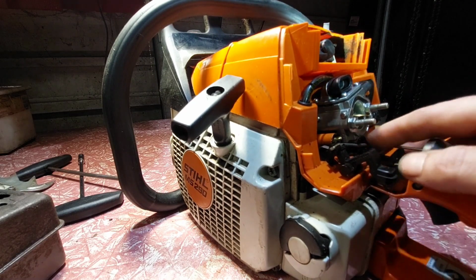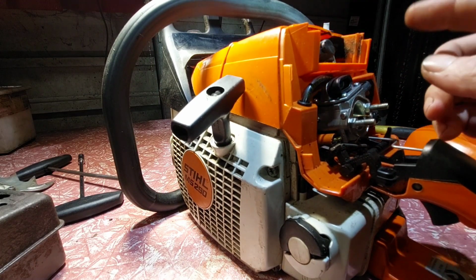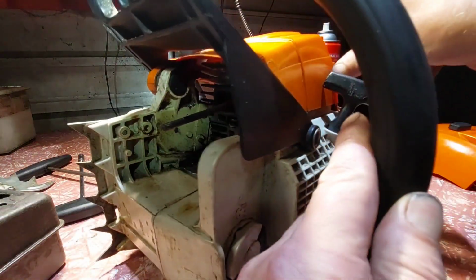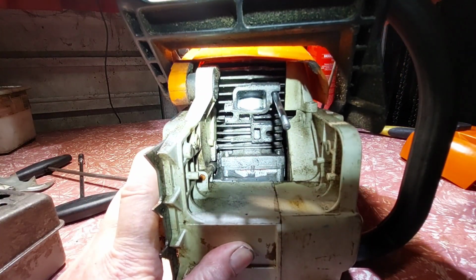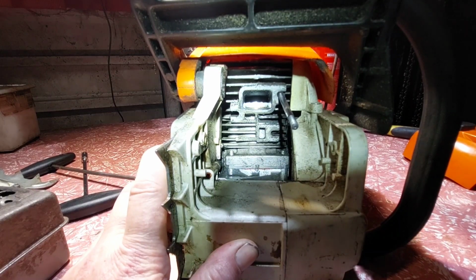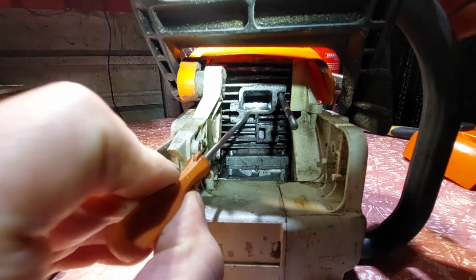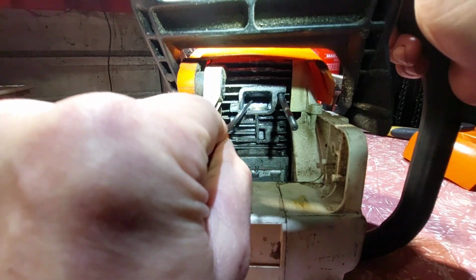The fuel lines look tight and new. It looks like the saw hasn't been abused, so I'm thinking it may be carbon on top of that cylinder. I wonder if I can actually scrape something off. I'm not sure, I'll look at that again. It doesn't look dirty. Screwdriver. No, it's definitely sharp lumps.